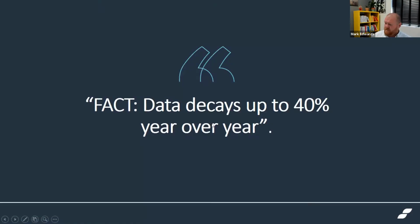Excellent. So let's start by looking into the data decays up to 40% a year. Your customer data is a critical asset and arguably the company's most valuable asset. So let's start by saying how important it is to conduct regular overall portfolio reviews, regardless of the state of the economy. Credit Safe updates over 3 million data items a day. So the companies that you're working with are constantly going to be changing. So are their company details, company name, address, etc., and also their risk profiles.